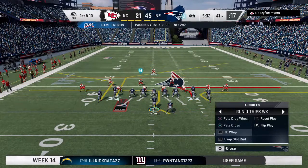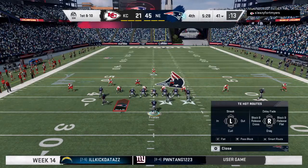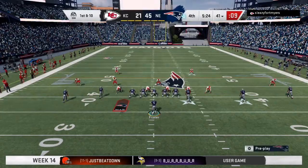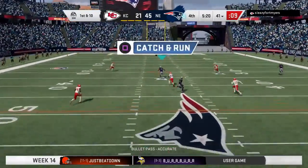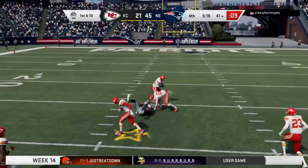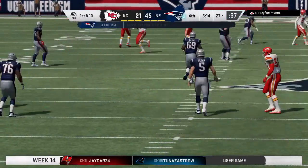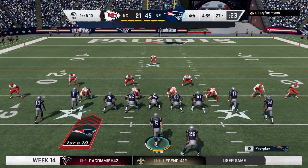First and 10 at the 41-yard line. On 1st down, he'll drop to throw. Got Gordon open, completes it. And he'll go down, but not before getting this inside the 30. A gain of 32 that time.